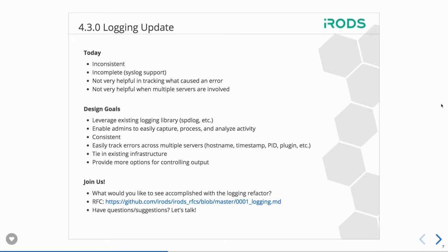We also want to enable administrators to easily capture, process, and analyze activity. That should be a given, considering the use of a new library, instead of us trying to reinvent the wheel. Obviously, we want it to be consistent. The message format inside these log files should let you parse the log file and filter things as you want.